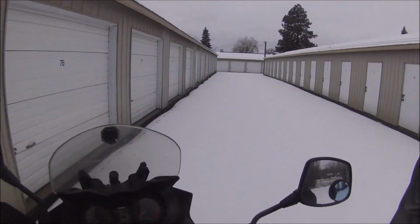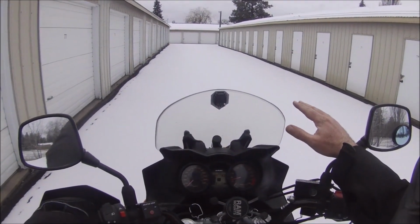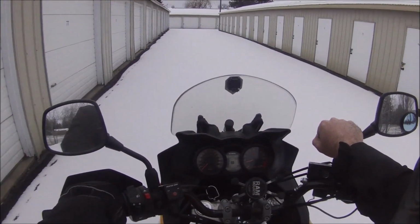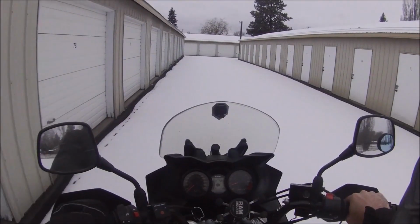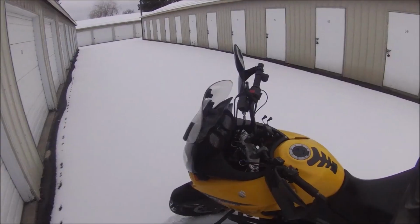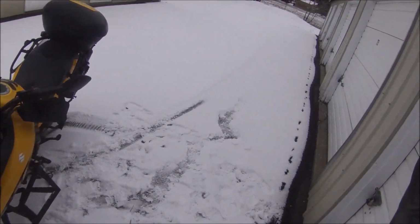Now hopefully I don't crash doing this. Now this is difficult to see, but this right here does have a slight slant to the right. And so I'm going to try not to crash, but I'm going to go forward a little bit and I'm going to hit the front brakes. Yep, that's what I thought would happen. Okay, so for demonstration purposes, that actually worked out just fine.